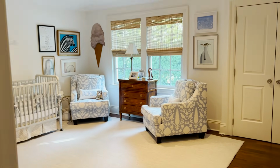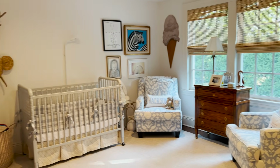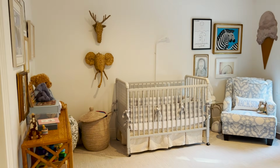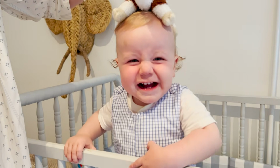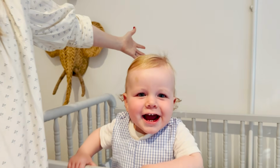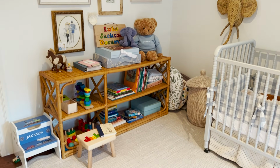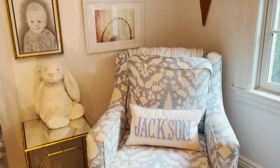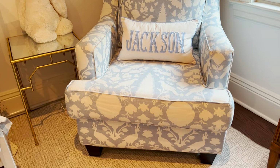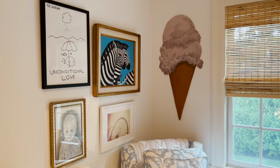So welcome to my 1-year-old son Jackson's bedroom. Such a happy place, filled with all of his toys, which are always all over the floor, real life. When decorating my son's nursery, I couldn't commit to a wallpaper or a paint. I really wanted to keep it neutral in case I changed my mind and make it a room that he can really grow into. So I kept the walls white and just added a ton of art.